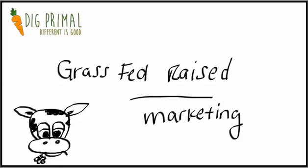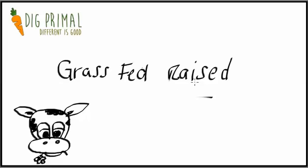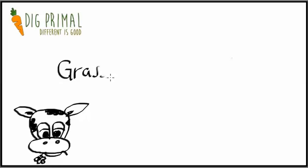Even conventional meat a lot of times will be grass-fed raised before it's taken to a place where the cows can get fattened up for a couple of months using corn, soy, and all of those other things before they're slaughtered. So that's actually not that special.